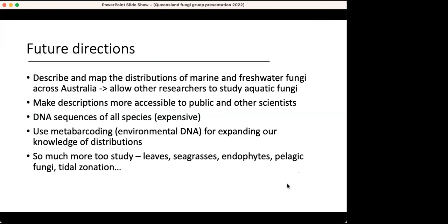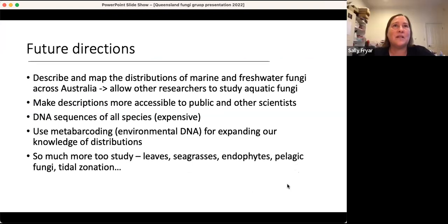Future directions. I think this is the last slide. My aim is to describe and map the distributions of marine and freshwater fungi across Australia, so that this will then allow other researchers, like ecologists and other people, to come in and study aquatic fungi, because the taxonomy is quite inaccessible at the moment. I want to make descriptions more accessible to the public and other scientists. I want to sequence all of the species so that we can compare with species that they find overseas, and to expand our knowledge of their distribution, I'll use some metabarcoding as well.